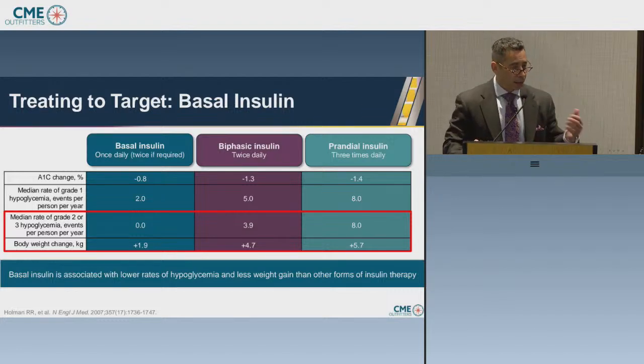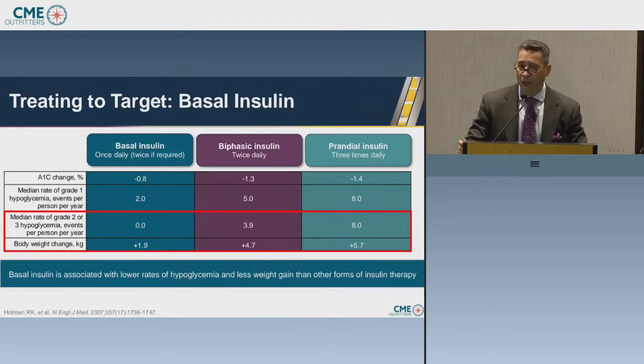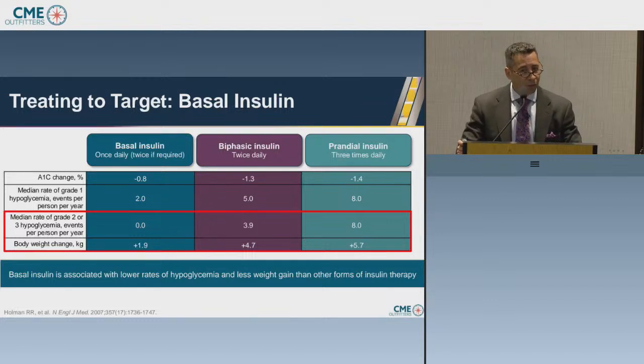So basically, the outcome of this trial was, and probably the preface in terms of why we start with basal insulin, is that even though it takes a little bit longer to possibly get to hemoglobin A1C target, you're more likely to achieve that hemoglobin A1C target safer with fewer hypoglycemic events.